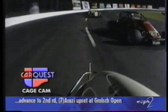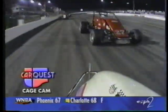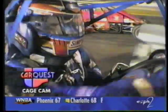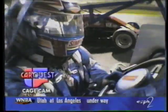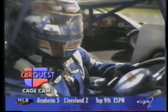Now we have this good battle between Chet Phillip and Brian Gerster. We look again back from Brian Gerster's car. That's Phillip in the 27 car trying to find a way around. And that's the car that Kevin Thomas formerly drove until he announced he wasn't going to run quite so much, and then Chet Phillip got this ride. So far, it looks like he's doing a nice job.